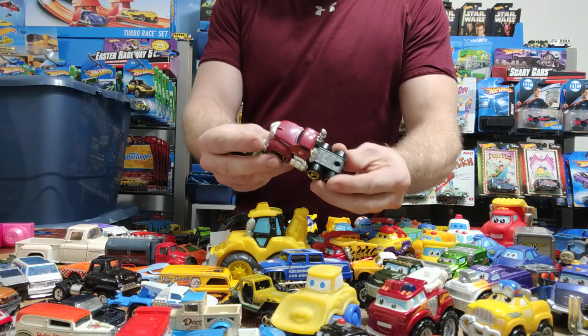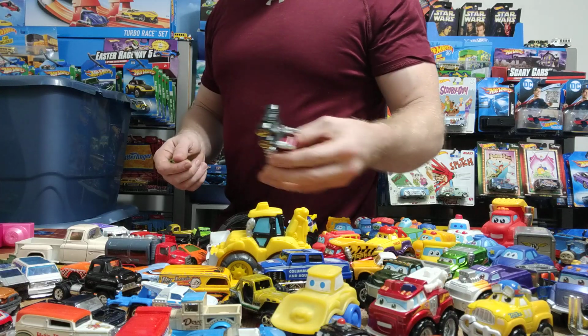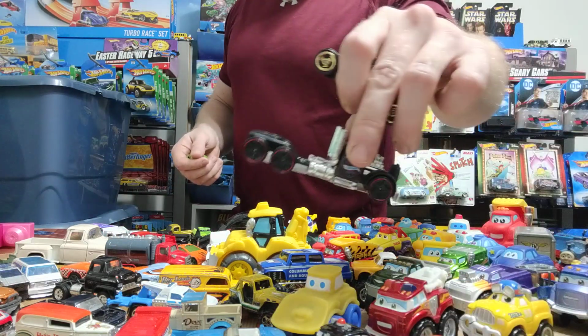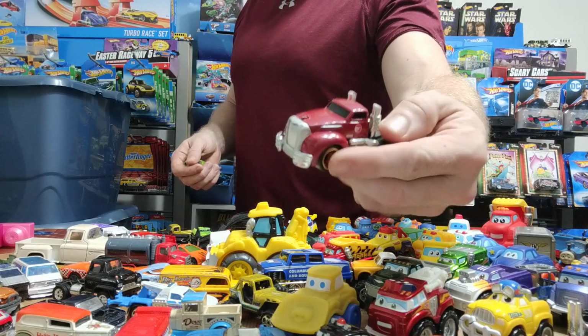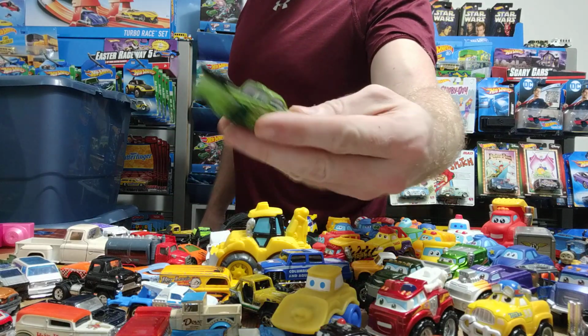We've got another Hot Wheels truck here. Which we thought was Hot Wheels, but this we know is Hot Wheels. So we'll put it with that one. This is nice too. I hope the back ends are in here. This is a Low Rider Hot Wheels.